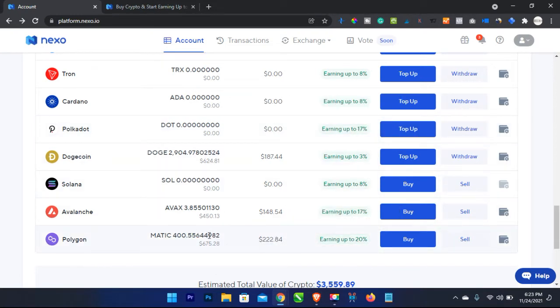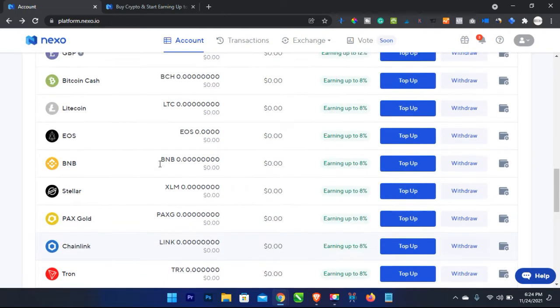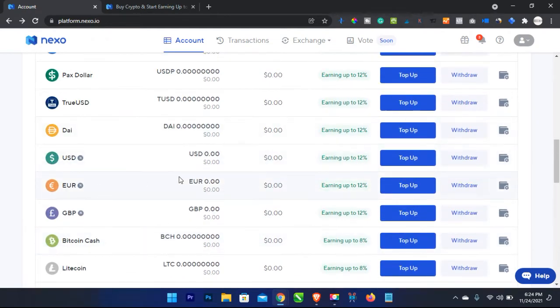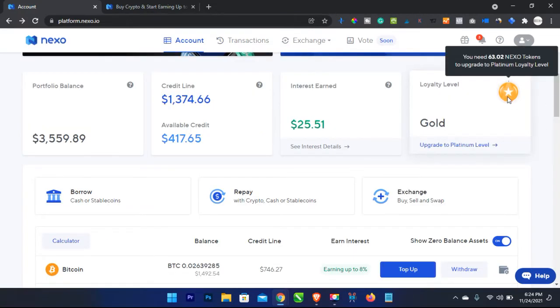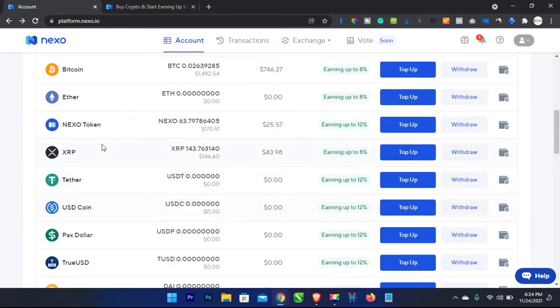For Matic, I'll buy some. I already have some Matic here. I'm going to add to Avalanche, and then add to my Nexo coin. The more Nexo coin I get, the higher the ranking. Currently I'm on the gold level, so I want to go to the highest level by buying an additional 63 or 64 of this Nexo token. So I'm going to buy more.